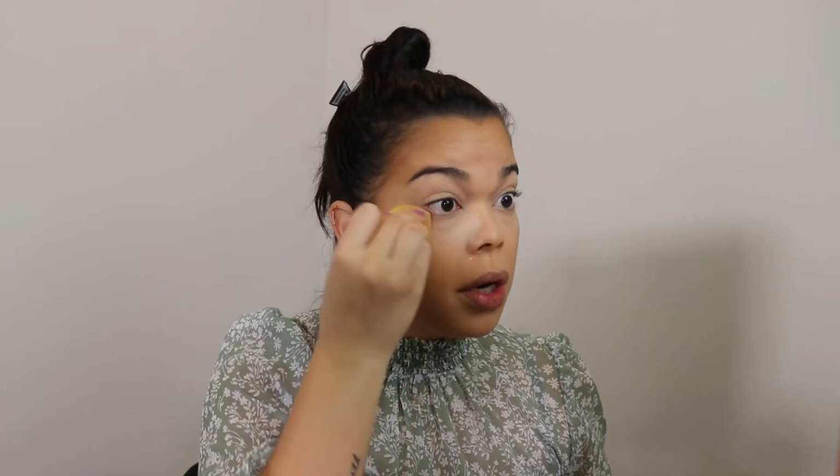All right, so I like the glow that we have going on, so I'm gonna set just a little bit by using the Mineral Veil setting powder, and I'm going to take that on my sponge. What I do is just kind of tap it into the areas where I know can get a little buildup of oil throughout the day, and that's pretty much it. I'm not going to really set anything else with this powder.